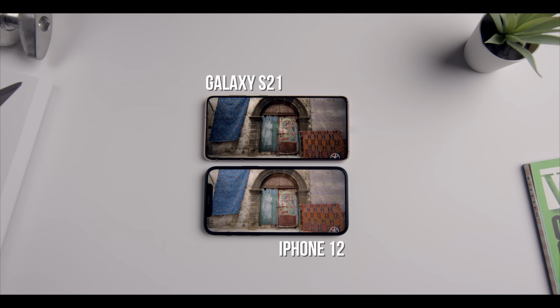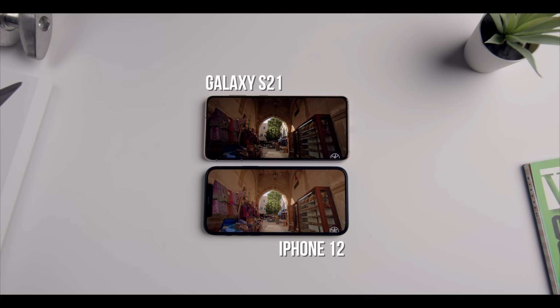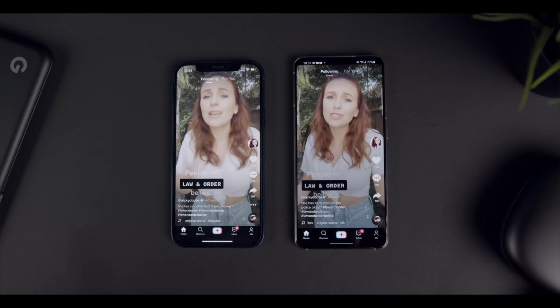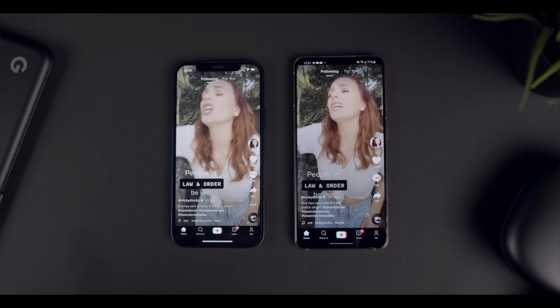I did notice that the display on the iPhone bumps up the exposure and the shadows when viewing HDR content. It's noticeably more uniform, while the S21's display prioritizes contrast. It comes down to preference as they both look fantastic, but I do prefer the way Samsung calibrated their panel. It gives the picture a more dynamic look.